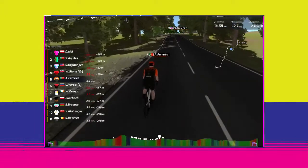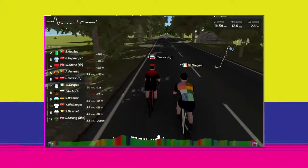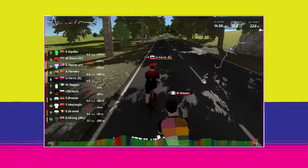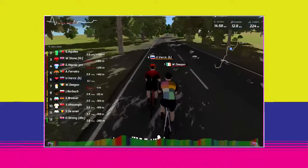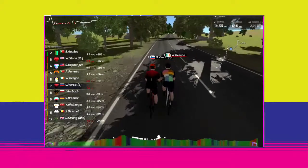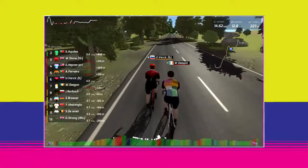Going back to Virtue now. Deegan, they're still together, pushing red watts. We can just see in the distance up the road there, Ferrara. Those riders acting as a rabbit for these guys to chase.